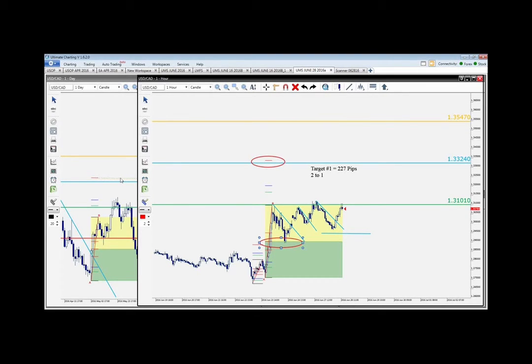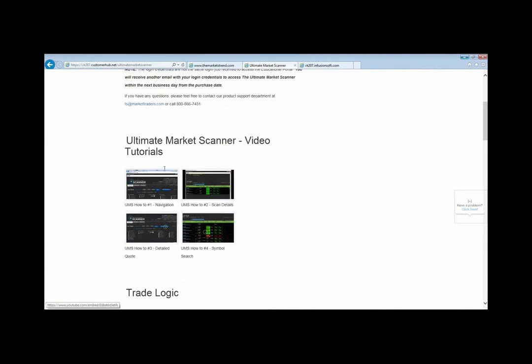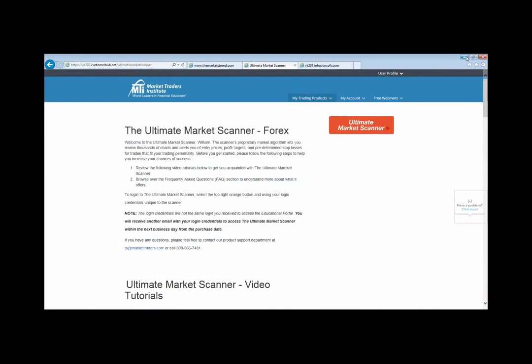There's a couple of different ways you can use this. In fact, let me go ahead and show you that right now. On the back end here, we're going to teach you and show you how to do this. Here's that back end. You'll get access to this as well. All the information for the market scanner, some training videos, different ways of how to use the market scanner, and a lot of frequently asked questions are built right into this as well.